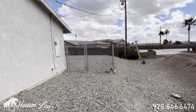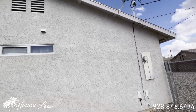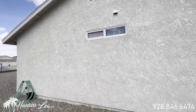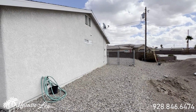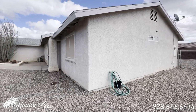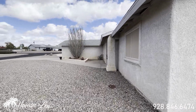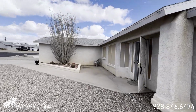Looks like there might be a survey stake back there. Go check it out in a minute. So even if the property line only goes to where the fence is, it's still about 10 feet wide, so you could still get an RV or a boat back in there, no problem. Let's go on and check it out.